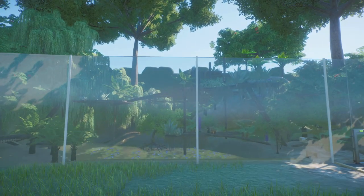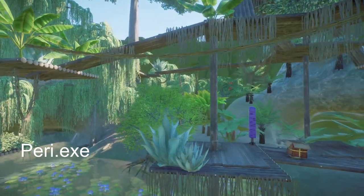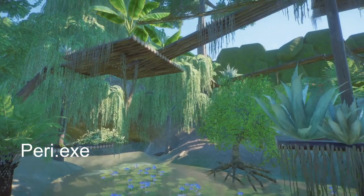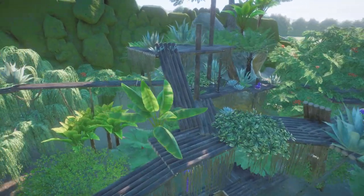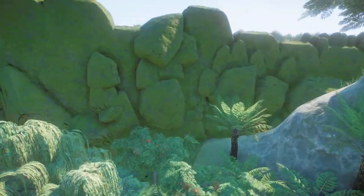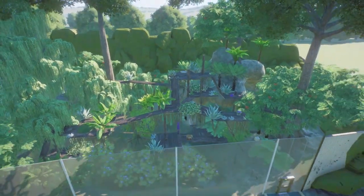Next, we have an enriched lemur habitat made by Peri. You can bring this into your zoo for right around $13,000. Really nice little habitat. Thank you so much for sharing this with us.